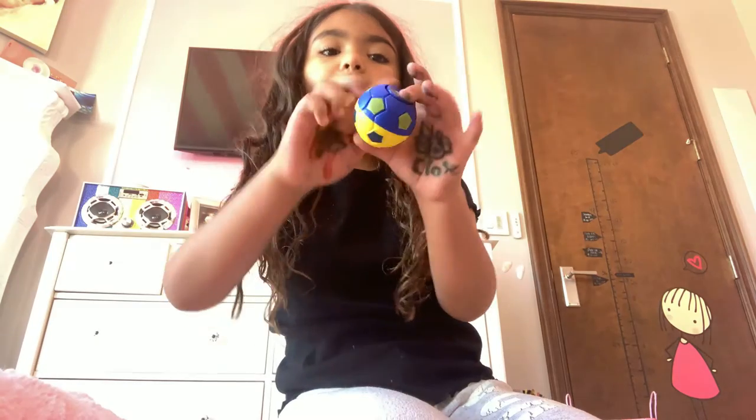Next we have this ball fidget spinner. It's not really that good. I traded this for something. It is kind of fast though, to be honest.